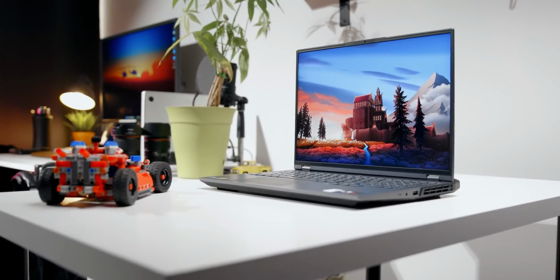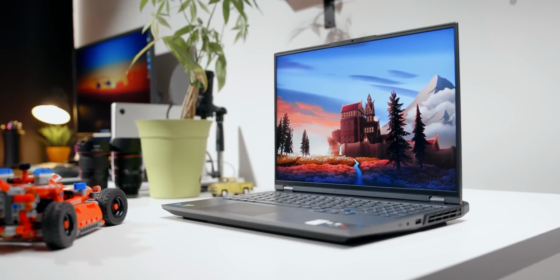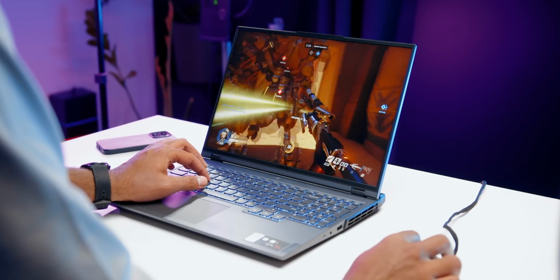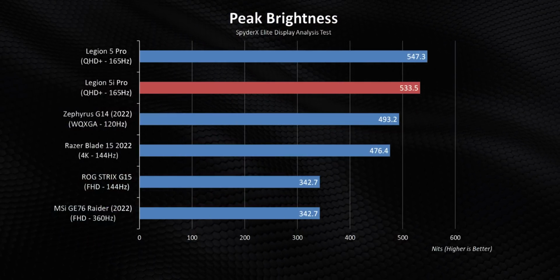The display on this laptop is fantastic. If you recall, last year's 5 Pro had a beautiful 16:10 Quad HD plus 165Hz IPS panel with G-Sync, and they brought that over to the 5i Pro. So the color gamut has remained unchanged, as it covers 100% sRGB, 76% Adobe RGB, and 77% P3. You can use this for content creation and even a little bit of photo editing. Plus, the brightness levels are one of the best that you can find for a gaming laptop, with our sample hashing out over 530 nits. You can't really go wrong with this screen, guys.